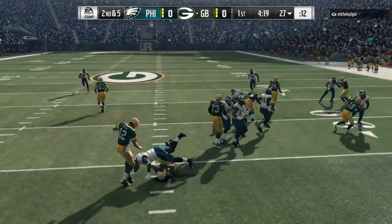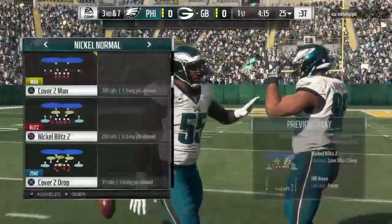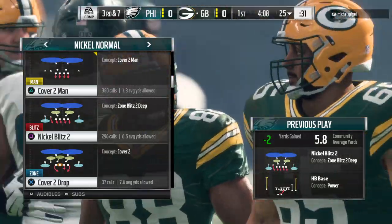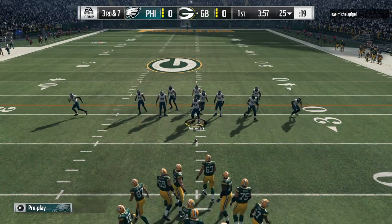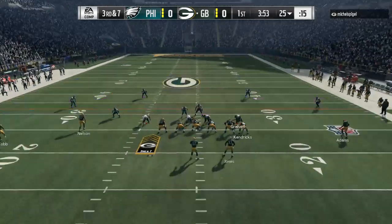Now the first carry for Ty Montgomery. And he's going to lose yardage and be backed up to the 25. It's a loss of 2, now third down. Well, that play was doomed right from the start. He just about ran into every defender on that one, didn't he? It felt like everyone got a piece of that tackle. A tough spot here on their opening drive. This is 3rd and 7.